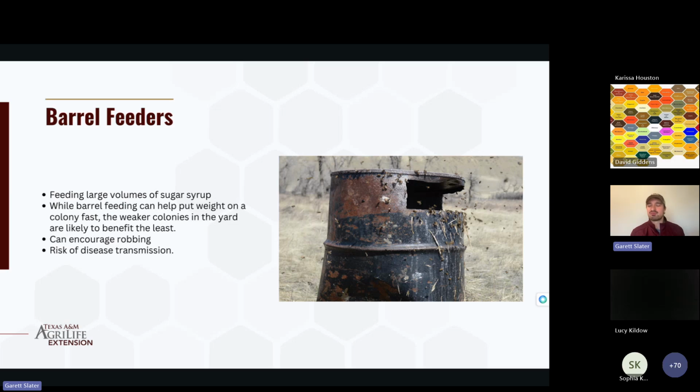So if there are diseases from those other bees, like viruses and other pathogens, those can be spread to your bees and go back to your colony. So I think this is a really easy, though not practical, way to feed your bees, but there are a lot of downsides and costs to this method. Now, I'm not saying that if you do this, diseases will spread to your colonies, but there's a higher chance of that actually happening.